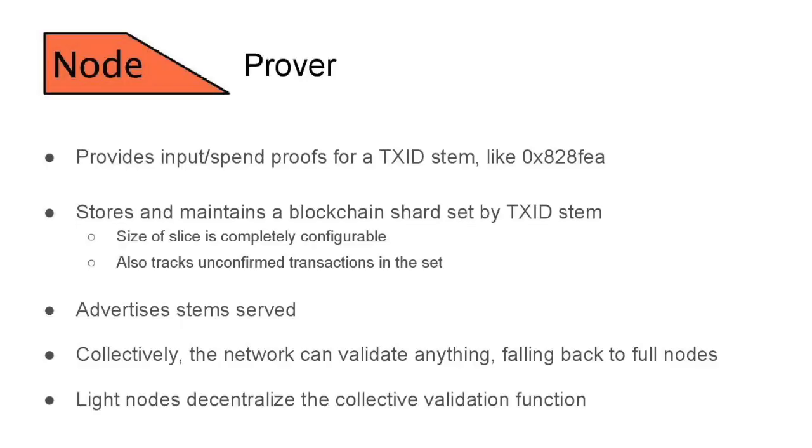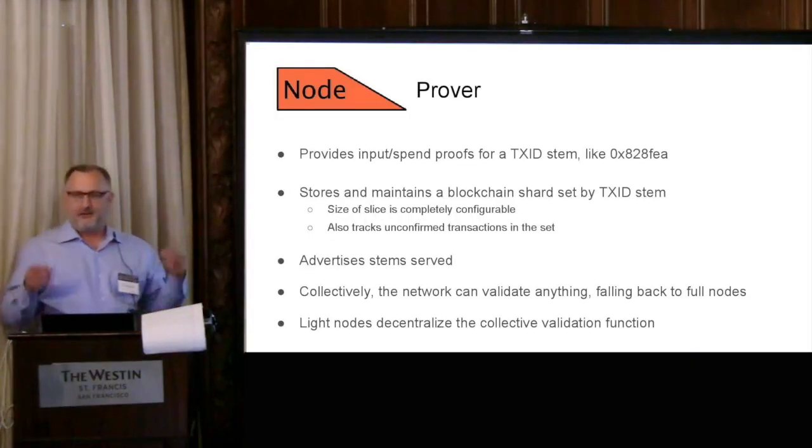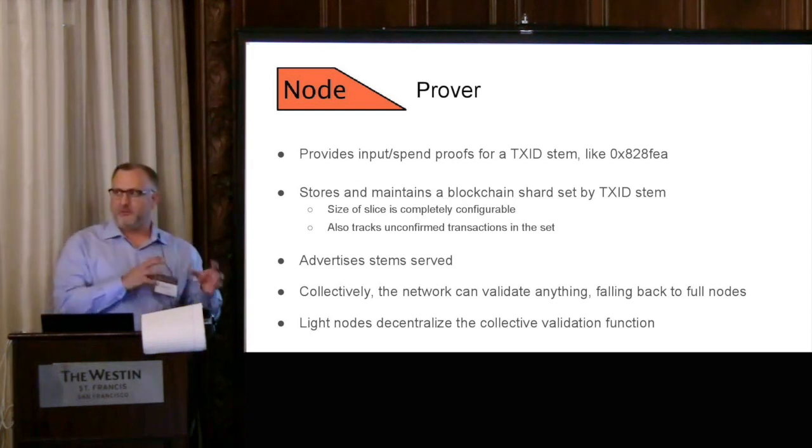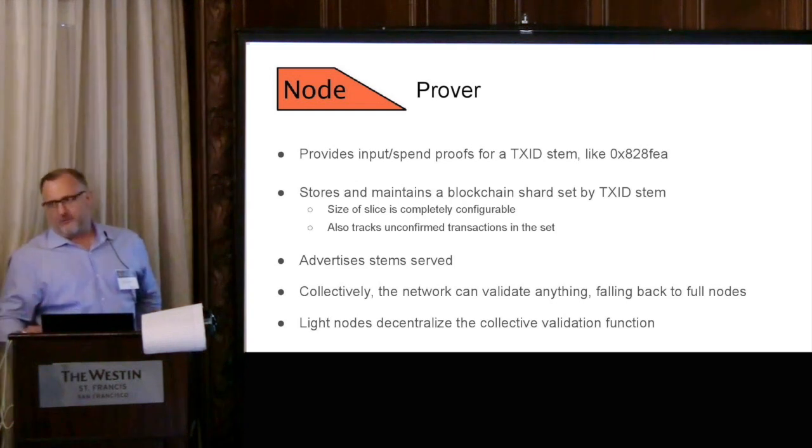The prover provides the proofs, and you would shard the transaction space, not the block space, by transaction ID, because that's how you look up inputs. You can have that be an 8-character stem or a 1-character stem or however big of a node you wanted to have. They would store not so much a slice of the blockchain, but a big bucket of transactions anchored to the blockchain so that these proofs can be provided, indexed by transaction ID, which the software already does.